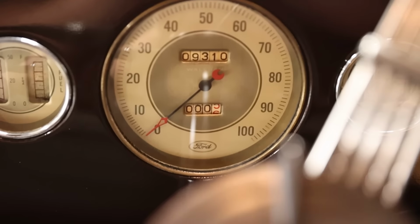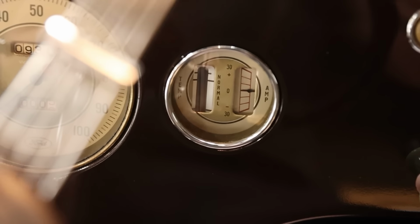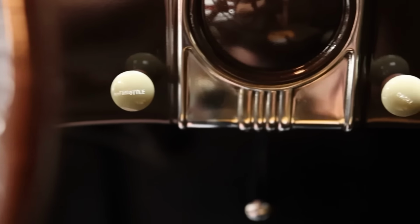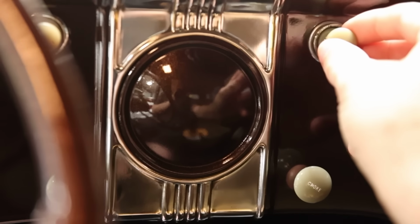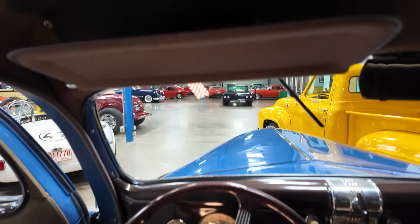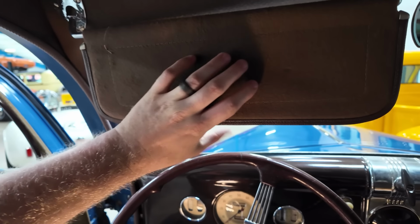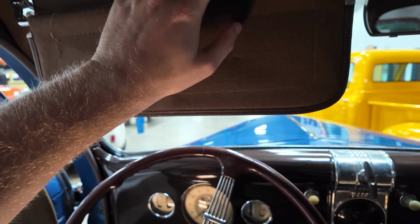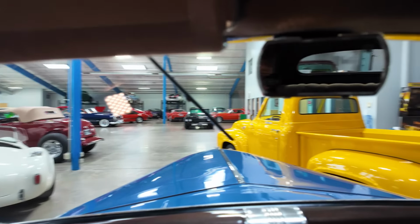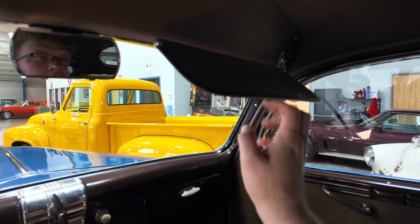Odometer at the top, trip odometer at the bottom, coolant temperature gauge, amp meter, hand throttle, which could be used as a primitive cruise control, choke, lighter, radio would be in center if they opted for it. Up above, there are sun visors. They look like this. They're pretty good size sun visors, as well as the windshield wiper mechanism is up here as well. There is a small oval-shaped rear view mirror, as well as another sun visor for the passenger.